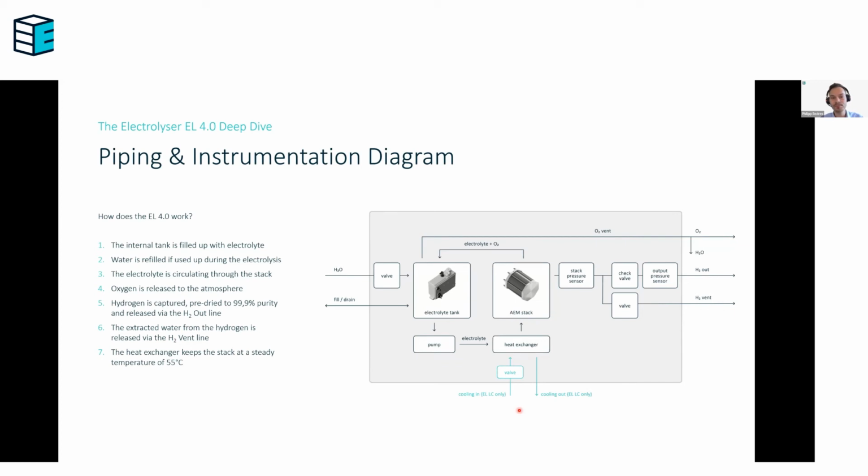Great. Then I see a couple of questions on normal ramp-up times and pressurization. Could you explain a bit more about the startup time of the system? What are the considerations we have to take into account to understand how long it goes from cold start to full production operating at its operating pressure?